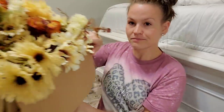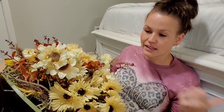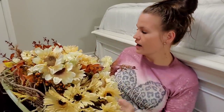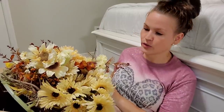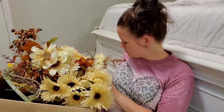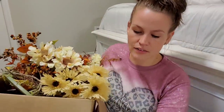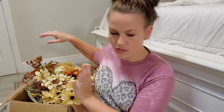And then, of course, I do have fall decor put up, and I'll show y'all this whole box. Oh my goodness, it's heavy. Full of fall flowers that I bought last year and I had from the year before. A lot of these I used for a wreath, and then I had two arrangements, I believe, last year. So I will do something with all these, probably make a wreath out of them or something, so just make sure y'all stay tuned for that video. I'm super excited about that.